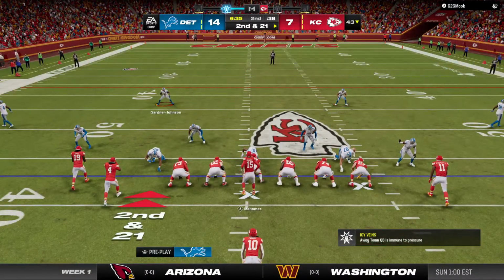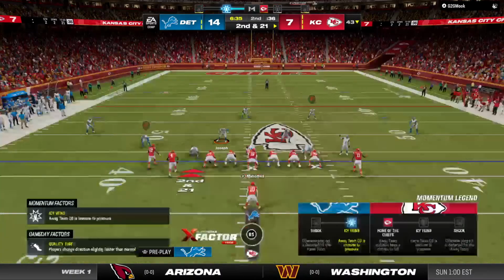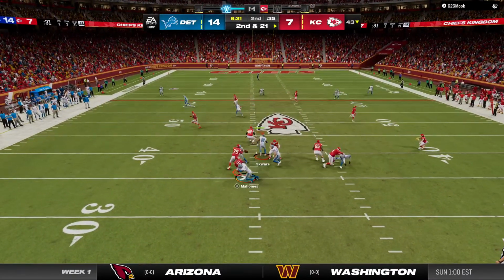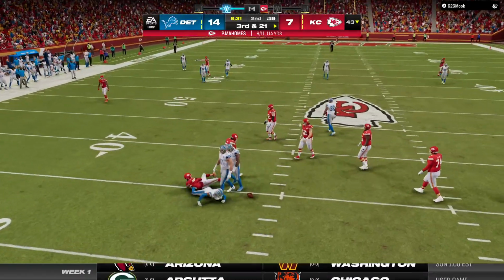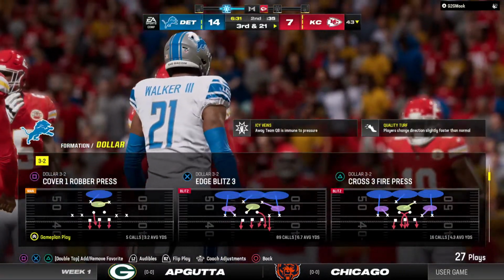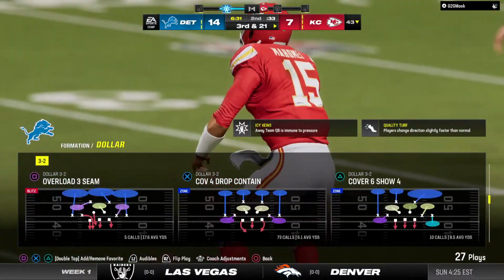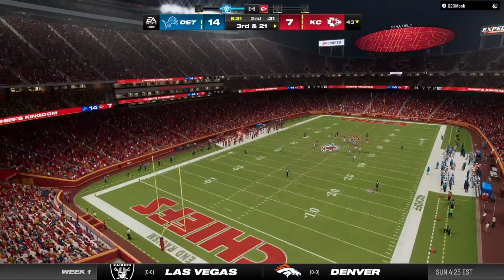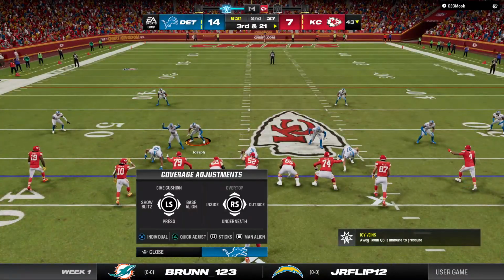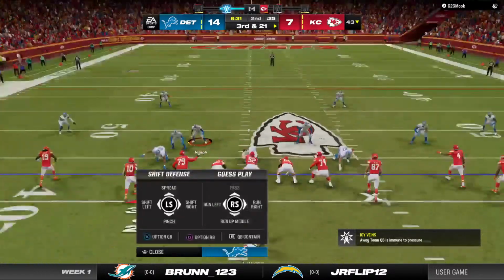Second and 21, a lot of ground to cover. Looking to throw is Mahomes. And that one going to be off target and incomplete. Well, partner, guaranteed they approach this play with the idea of making up ground to make 3rd down manageable. Unfortunately, with that incompletion, right back where they started on the last snap. Now they need a big 3rd down play in order to pick up the yardage needed.